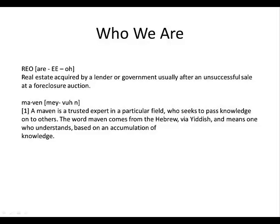I want to explain a little bit about who we are and why we have this funny name. REO is real estate acquired by a lender or government, usually after an unsuccessful sale at a foreclosure auction.